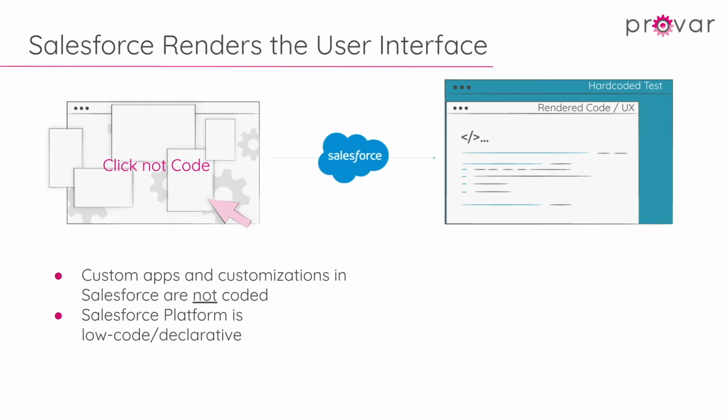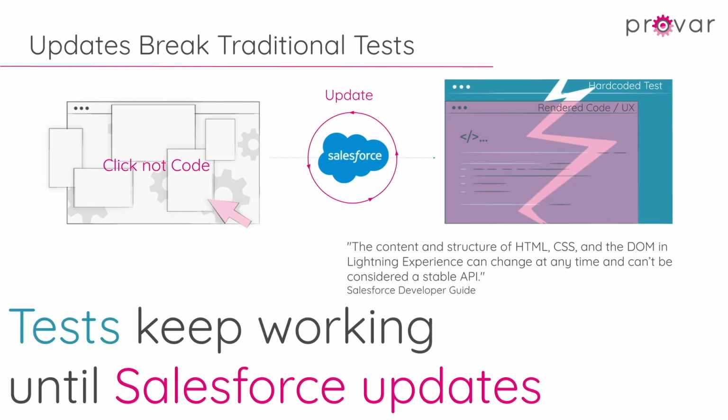People use traditional testing platforms to develop hard-coded tests on Salesforce that work well at the time of creation. When Salesforce releases an update, they often make changes to the user interface. The changes may be minor, or they could be major technological leaps. Hard-coded tests often break. Salesforce could not be clearer on this point. Testing based on the UI structure is not supported, and yet this is precisely how every traditional testing platform on Salesforce works. They create hard-coded user interface tests, store them, retrieve them later after the Salesforce update, and find that they break.